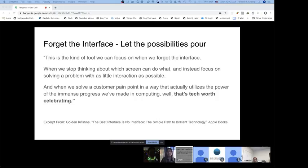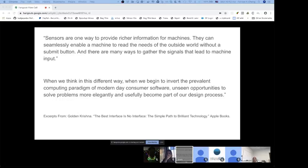When we stop thinking about which screens can do what and instead focus on solving a problem with as little interactions as possible, and when we solve a customer pain point in a way that actually utilizes the power of the immense progress we've made in computing, well, that's tech worth celebrating. Which I do think, I don't know if there's new technologies with the green light, yellow light, red light. That's awesome. That is worth celebrating. There's probably many examples of stuff like that.